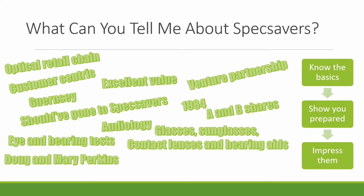So it's not just Specsavers. It is a partnership between the people running the store and the company itself, and the two work together. So that makes it quite unique. I would take some time to read about the venture partnership, and Specsavers have fabulous information on their website about it. And if you read that and are familiar with it and talk about it, that will really impress them, because a lot of people don't know that.